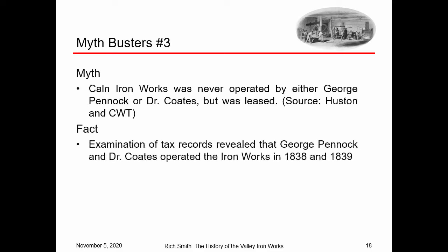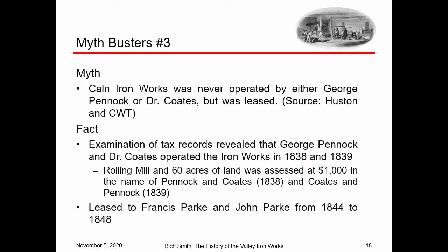Examination of tax records revealed that George Pennock and Dr. Coates operated the ironworks in 1838 and 1839. The rolling mill and 60 acres of land was assessed at $1,000 in the name of Pennock and Coates in 1838 and Coates and Pennock in 1839. The mill was leased to Francis Park and John Park from 1844 to 1848.